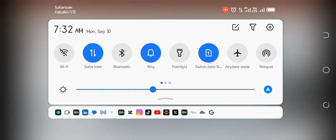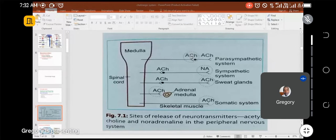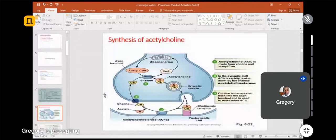So this is basically what we gave last time. The parasympathetic nervous system will have acetylcholine at the preganglionic site, and also acetylcholine on both sides. Then the sympathetic nervous system, we said it's a mixture of adrenaline and acetylcholine, and this is something that I gave in the notes that I sent last time. So the production, you said, is on site, and this is the preganglionic membrane, and this is the synaptic cleft, or in the muscle, this is a neuromuscular junction.